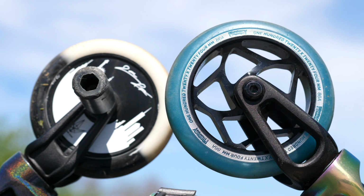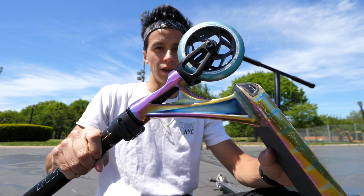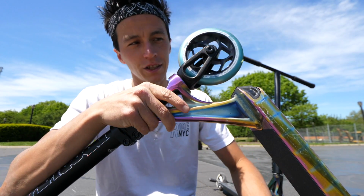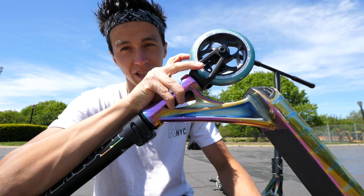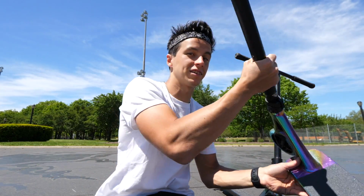Underneath that, we're gonna have the Gap wheels. These wheels are awesome. I actually love this color more than anything because it has a trans look to it, a really cool feel depending on where the light is hitting the wheel. If the light is behind the wheel, you'll be able to see through it. It's such a trippy look. Obviously on my scooter, I'm going to have my signature wheels.